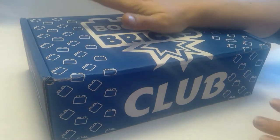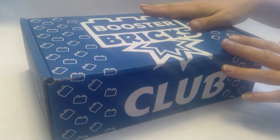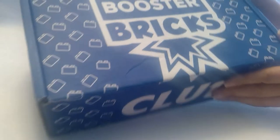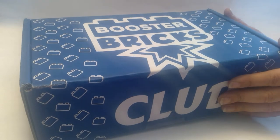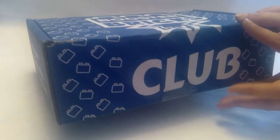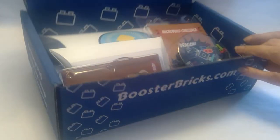Everybody, I finally made it home for a weekend. Did some outdoor work today, but now, since it's the middle of April, it is time to open my latest Booster Bricks challenge box. This is, I guess, the March and April box. Let's see what we got.